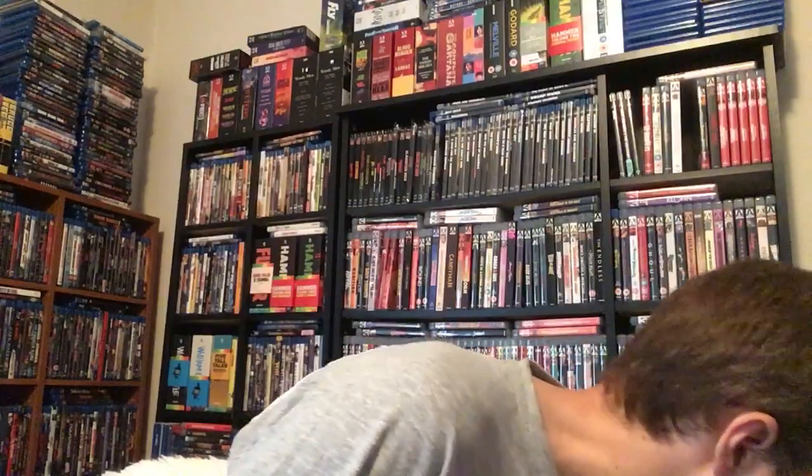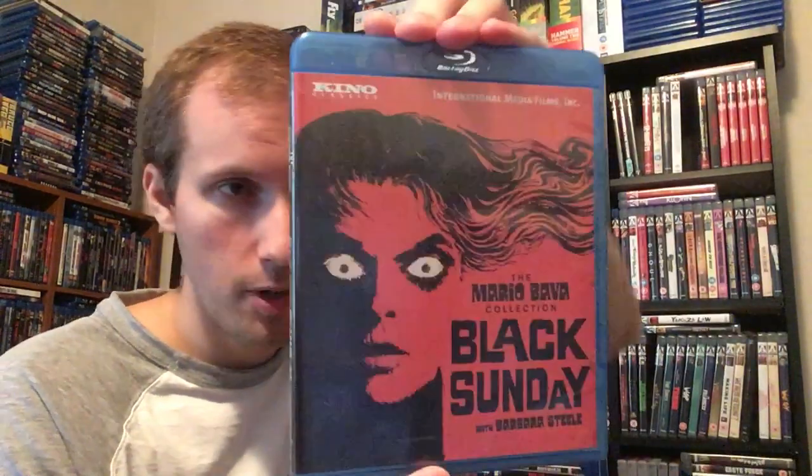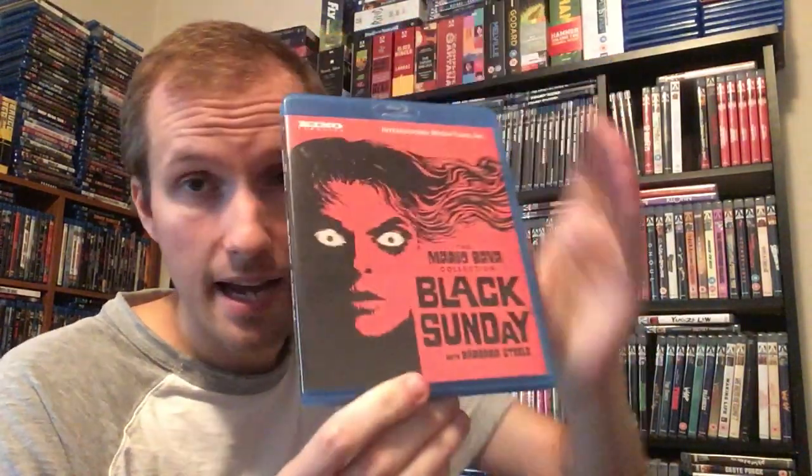Okay. Don't worry, we got a whole other bag. This one seemed out of place. I was surprised to see this one. It's a Kino Lorber Black Sunday. I do already have the Arrow version of this, so I got to take a look at the difference between the two versions and possibly sell one of them. But, you know, I can get that for $2. Beer me.